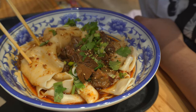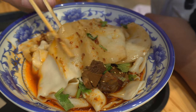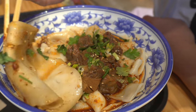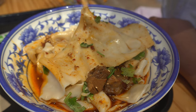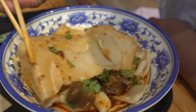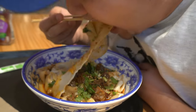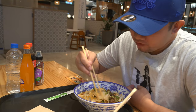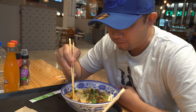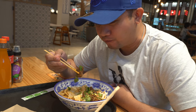Okay, so this is how thick the noodle is. See that? It's like thick. Have a bite. And it's very yummy, like very chewy. Mmm. One of the best in town. Beef is really, really good too. Like, whew.